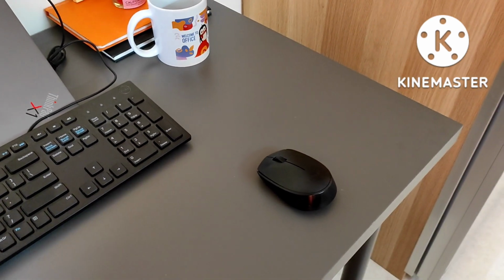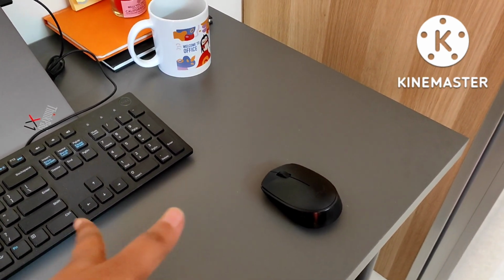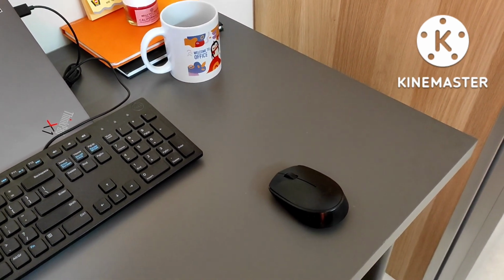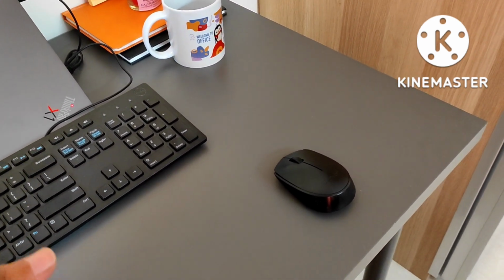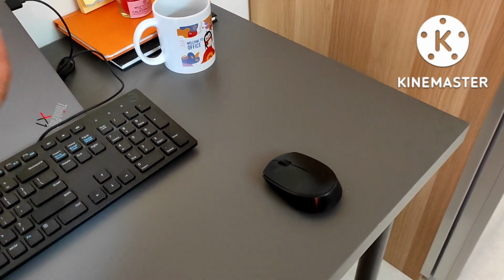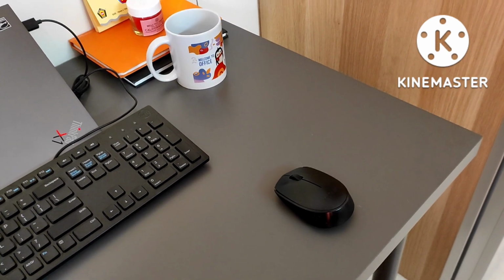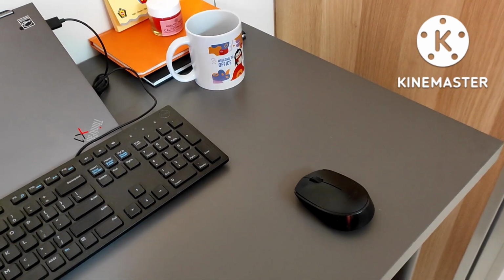I had to buy this. So this was for around 500 something rupees, and it is very amazing. It is a wireless mouse with Bluetooth. So it makes my work very efficient.